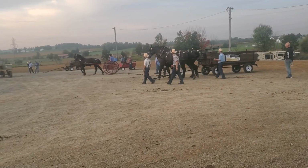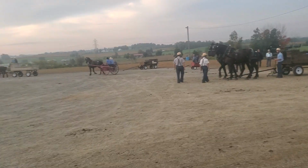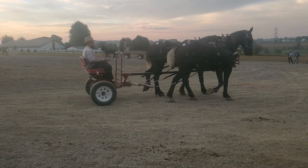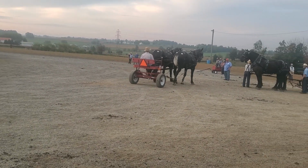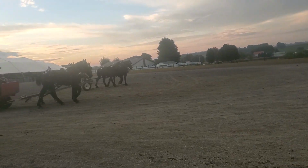We're at the Mount Hope annual auction fall horse sale. These horses with the numbers on their rump, they'll be sold today. These are mostly Percherons.